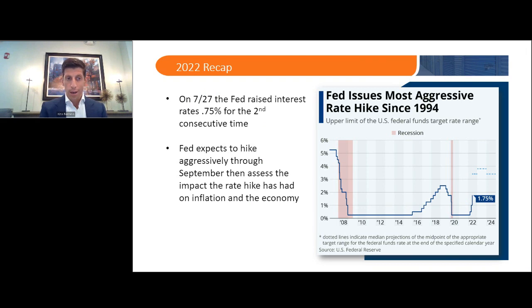And so the Fed has slowly but surely turned on the aggressive interest rate hikes through 2022. On January 27th, they raised the internal borrowing rate another 0.75 percentage points for the second consecutive time. We'll see what happens here in the Fed meeting in September. I believe they meet in September in Jackson Hole, and they'll make a recommendation. From everything that I've read, they're looking at another aggressive rate hike in September.